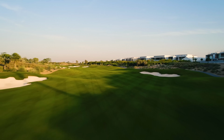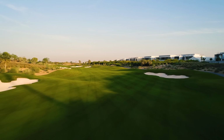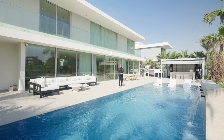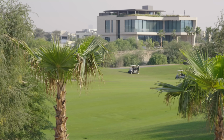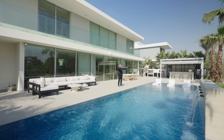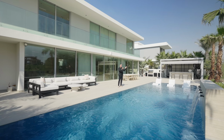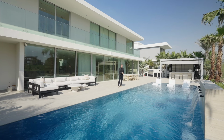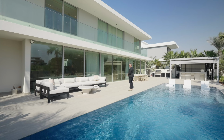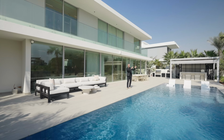Now, I've got to talk about the view in the back. We're looking onto the Dubai Hills golf course. Now, that's one of the most exclusive golf courses in Dubai. You can see people on golf carts going by throughout the day. What's also great is that you have natural trees, landscaping, that gives you a bit more privacy from those people going by. Now, behind me, you've got the outdoor lounge and outdoor dining area, perfectly placed to take full advantage of those views.